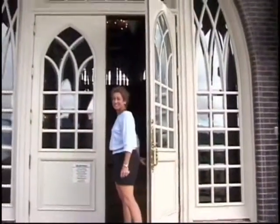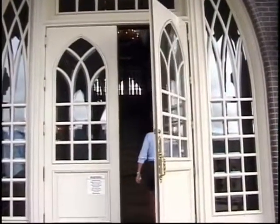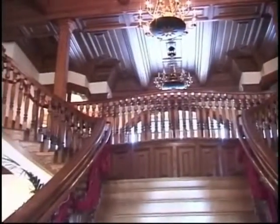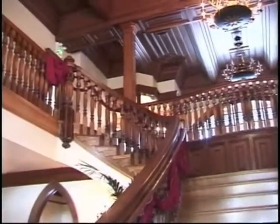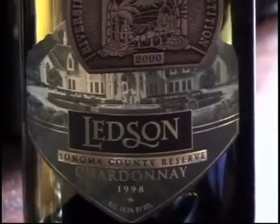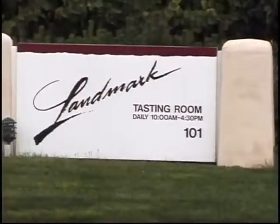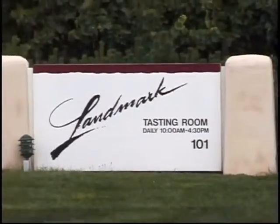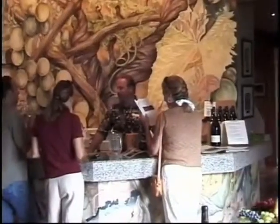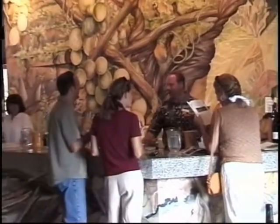A wine tasting room on the main floor of the Castle Visitor Center, which also contains a second floor reserve room where limited bottlings are sampled. Landmark is another small winery located in the Kenwood region of Sonoma Valley and offers a wine tasting room.